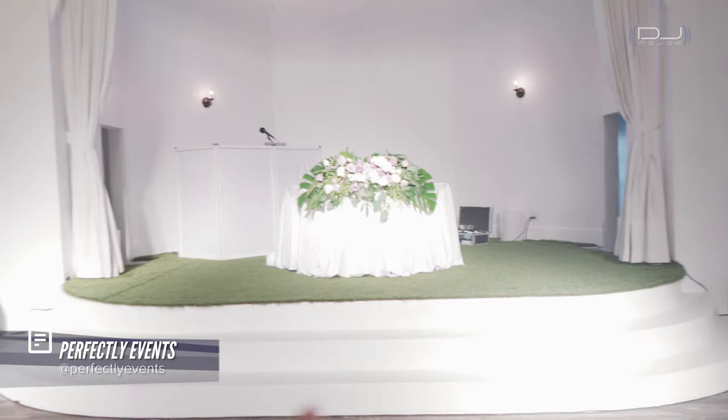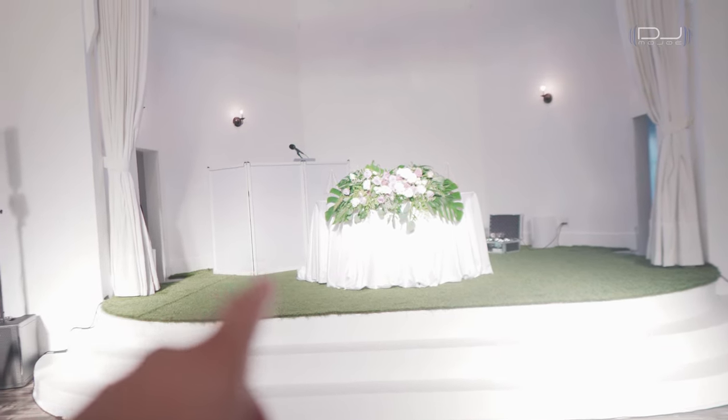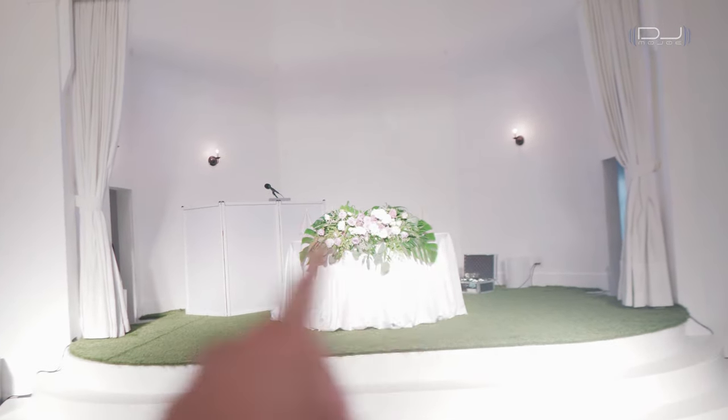So here we are. This is the stage right here. This is the sweetheart table right here. And behind the sweetheart table is my DJ booth right there. I use a white facade to cover my setup. It kind of blends in with the white background back there.